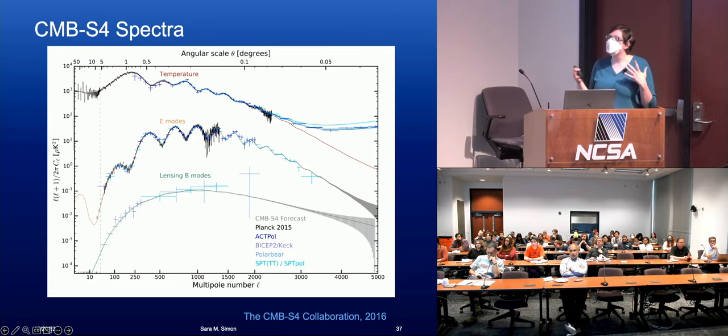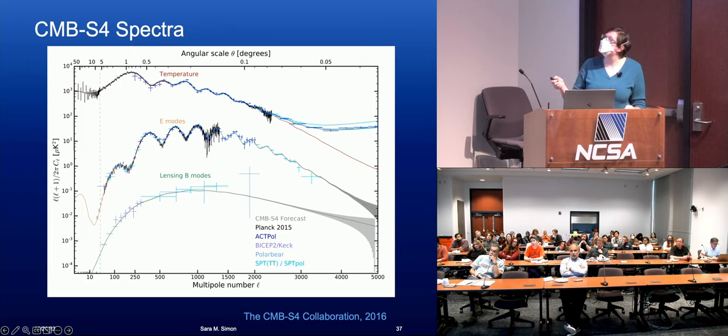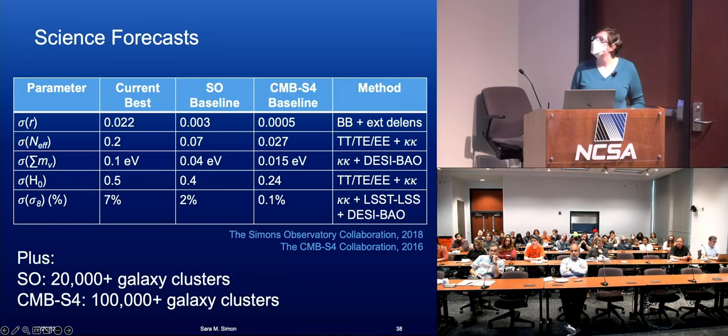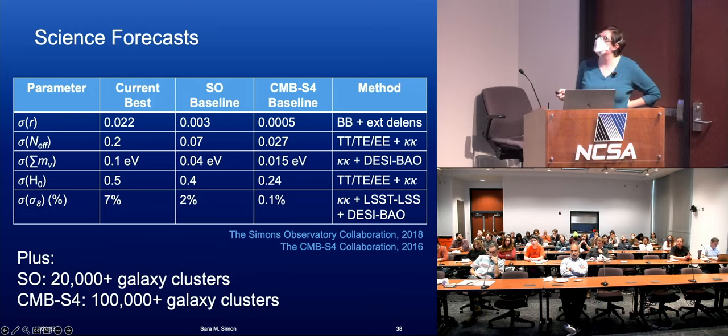And if we look at some of the improvements we expect from experiments like CMBS4, the improvement is just really overwhelming. If you look here, we have current generation experiments on here, and you can see that the error bars from the CMBS4 forecasts can barely even be seen. So this is really going to be a huge boon for CMB science. And if we look at what effect that has on the science forecast, you can see our current best estimates here, and we're improving by at least an order of magnitude or more when we look at the performance of CMBS4.